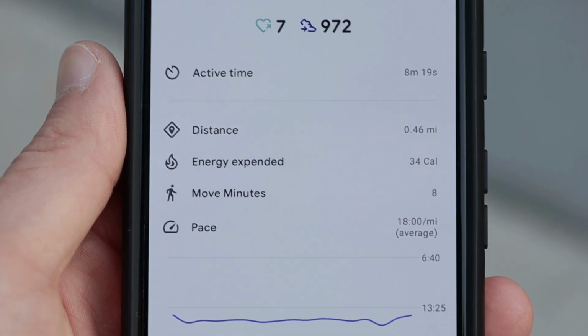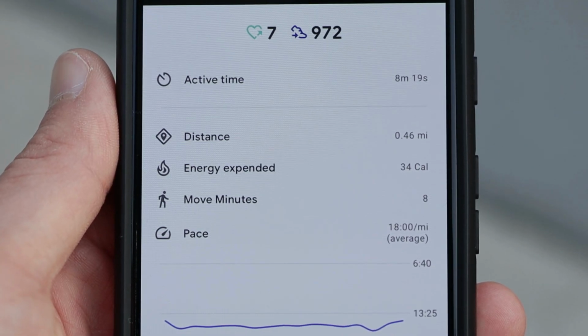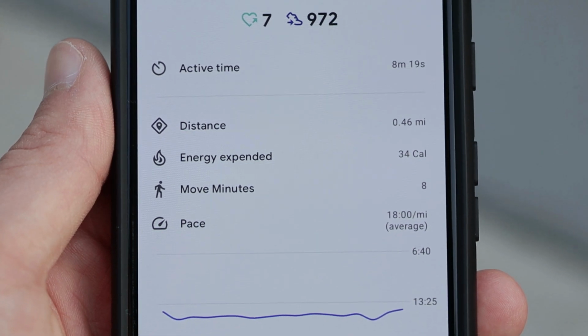All right, so I did a dry run just walking, and it looks like it's about half a mile, and I walked it in 8 minutes and 19 seconds. I'd still rather have a faster, better way of traveling that distance instead of just walking.